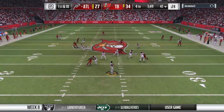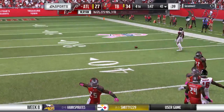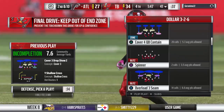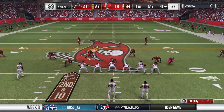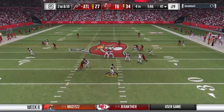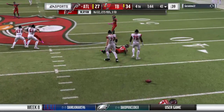They'll look to throw. Looking middle, and it's incomplete. Trying to get that in the hands of Devontae Freeman that time. And now it's second down. He'll look to throw. A hit as he throws there, incomplete.